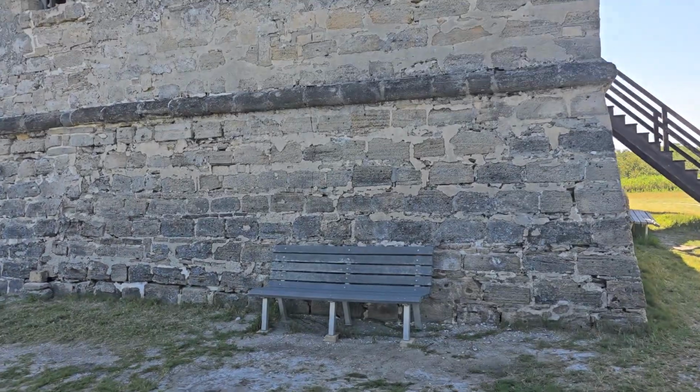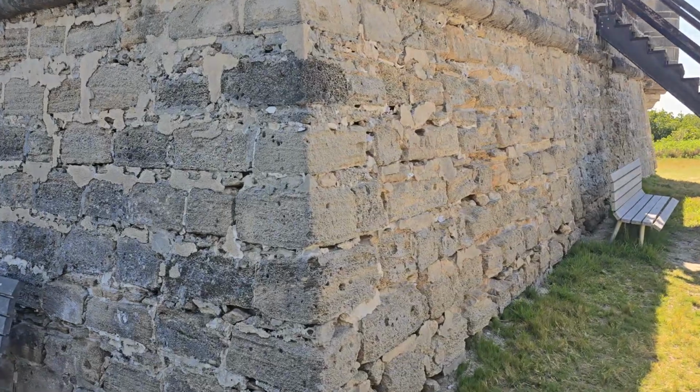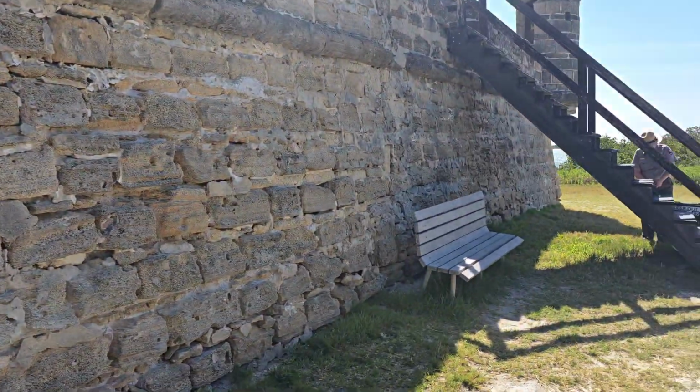You can tell it's an old fort with a brick. 1742. Yeah, that looks like it's ready to fall down.